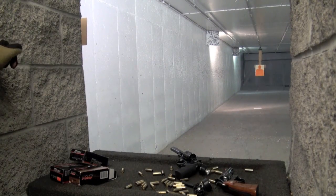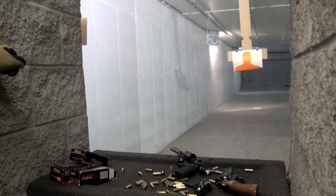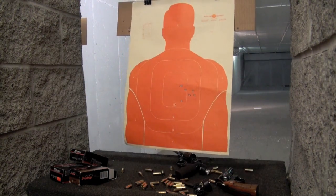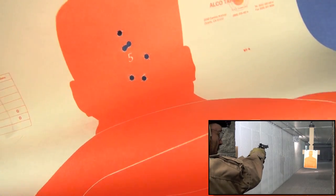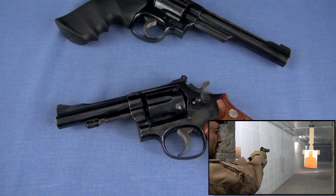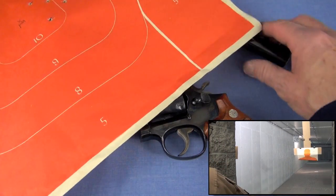A couple more. Then I did some semi-rapid engagements. This is a Model 15. These are plus P loads that I'm doing. I think I was doing three shots. I forget. 1, 2, 3, 1, 2, 3, something like that in the head, chest of Mr. Bad Guy. Deadly, deadly, deadly. What strikes me on these guns is just their ease of shootability.